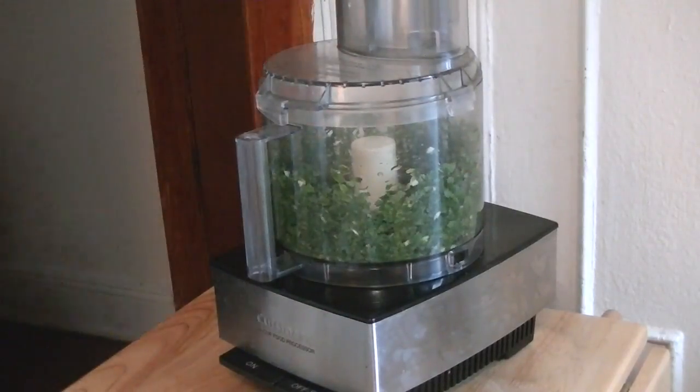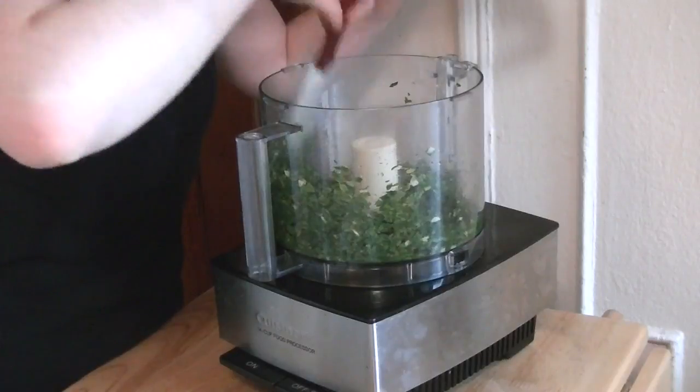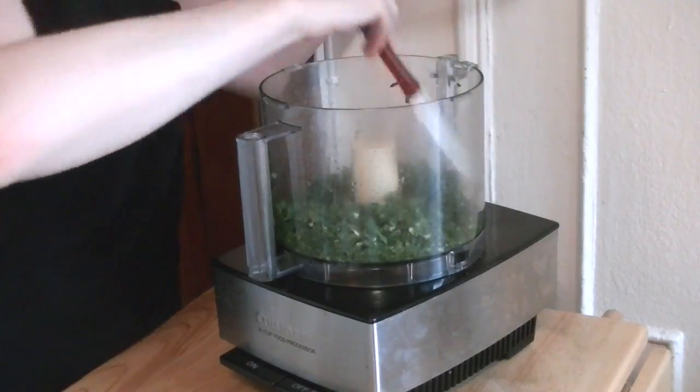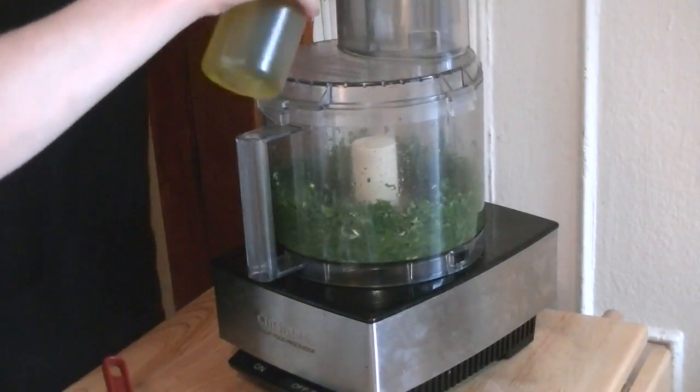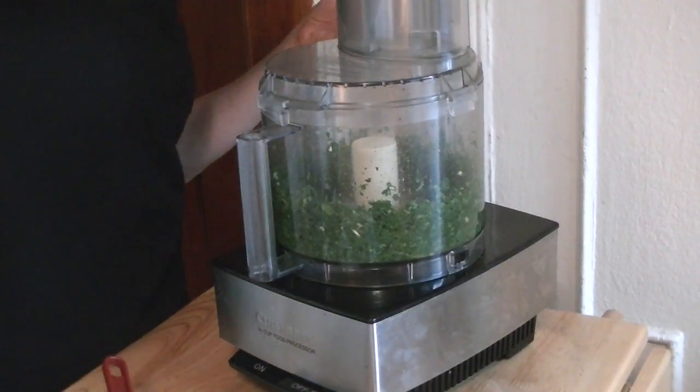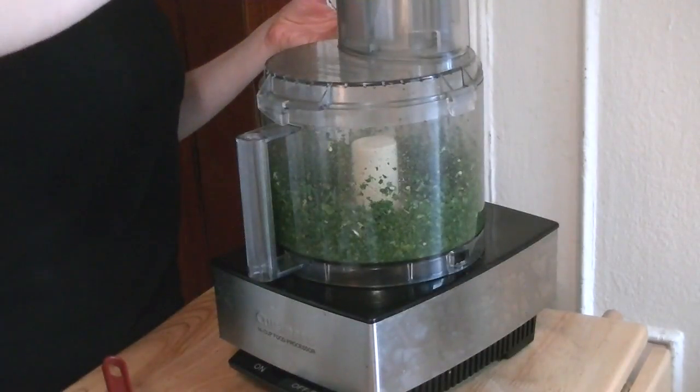Where the fun begins, put the top on and give it a few pulses. You can use a high-speed blender if you don't have a food processor, it works just the same. Take the top off, get a spatula, scoop down all the sides so you can get all that goodness and give it another spin. Then you're gonna add some olive oil, and the important thing here is don't measure it.